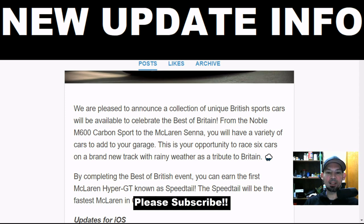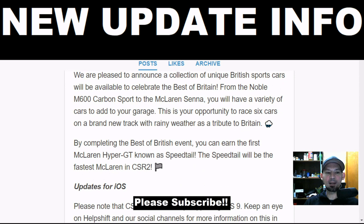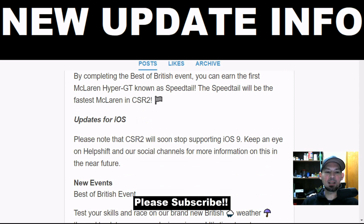This is your opportunity to race 6 cars on a brand new track with rainy weather as a tribute to Britain. So I guess it must rain a lot there. When you complete the event, you can win the McLaren Hyper GT, which is also known as the Speedtail, and the Speedtail will be the fastest McLaren in CSR2.